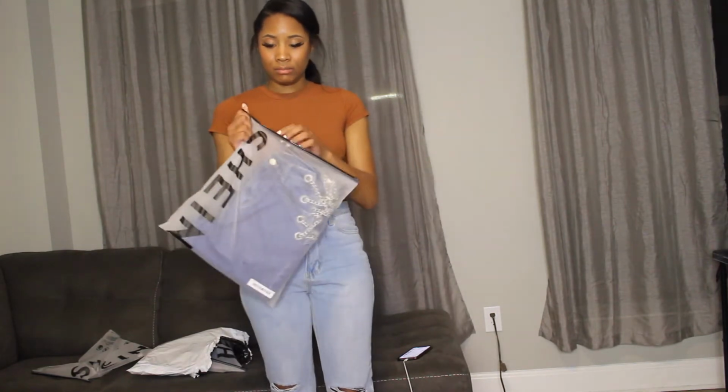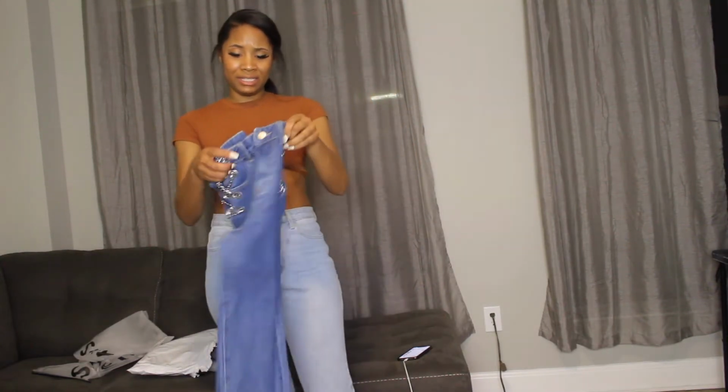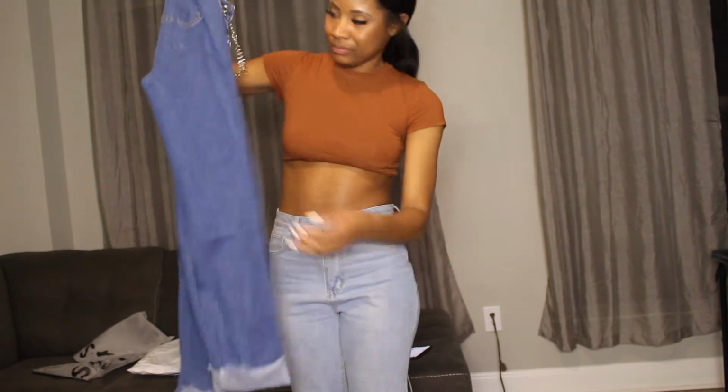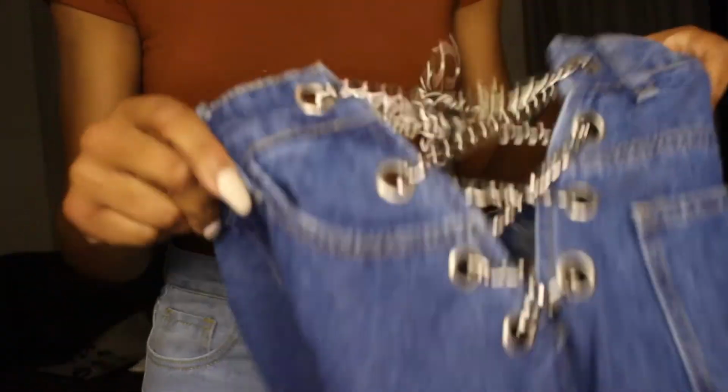Okay. So the next pair of jeans I got are these chain jeans. Oh my god, I love them. I hope I can fit them. You see that detail? And these are from SHEIN, baby. These are SHEIN jeans. You got a little cuff at the bottom. So the front looks like this. These are a size small as well. Then the back, good material, good quality jeans, y'all. So I'm about to try these jeans on, then I'll be back.